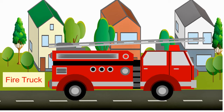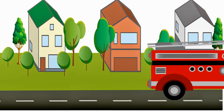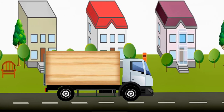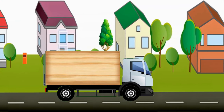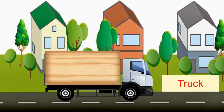Firetruck. Truck. A truck or lorry is a motor vehicle designed to transport cargo.